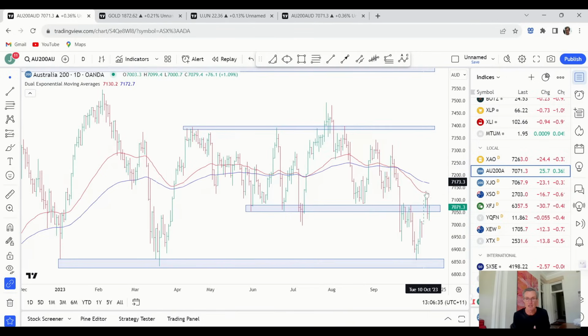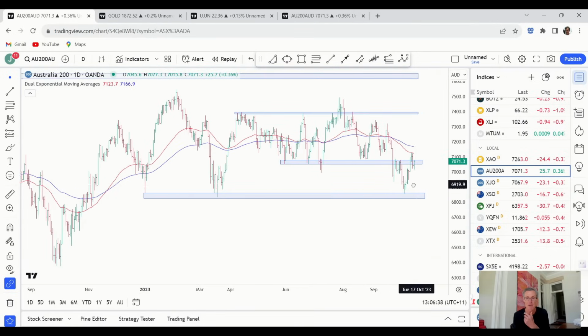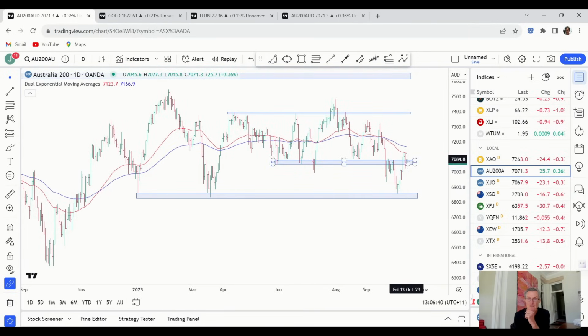I'd like to see how this pullback we're seeing now plays out. If it's a shallow pullback where the market just tracks sideways for a week or two, well then maybe it starts to set up a platform to then try and push higher. But look, there's a bit more price action to happen before we can tell that. And should that happen, it does set up the potential for another rally.